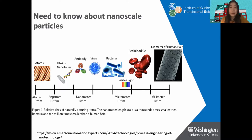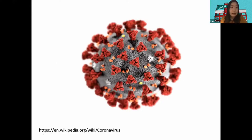You won't see it. On the other hand, you look at this table. You can see there are so many things like DNA, antibody, virus, bacteria. They're all in the size range that we would love to know about, but way beyond what we can see with human eyes. And particularly, I think this is a really timely study because nowadays everybody knows about coronavirus. The coronavirus particle size is from 50 to 100 nanometers, way beyond what we can see. But this particle really turned the whole world upside down.